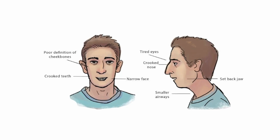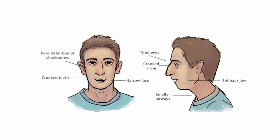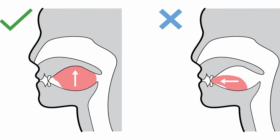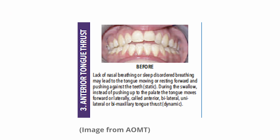This is why if you look at someone who has a difficult time mewing, they won't be able to swallow correctly because the tongue is not on the upper palate. So it's very hard to get their tongue to press up to initiate that swallow. So instead, the tongue will come forward or laterally between the teeth, and then they will use their lips and cheeks to initiate that swallowing pattern. Another way to think of this is that the resting tongue posture, or the way that you mew, is the starting position for how you swallow.